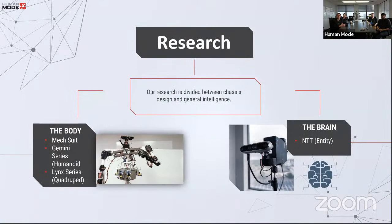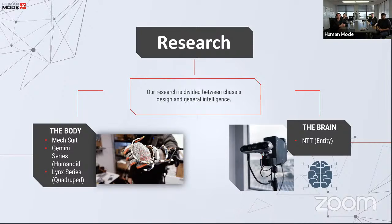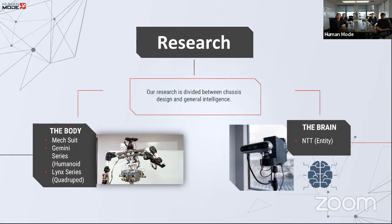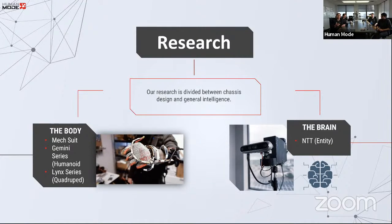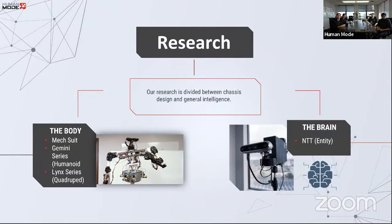Cool. As I mentioned, we basically divide research into two categories. One is chassis design. The other one is the synthetic intelligence, or the brain. We divide these into two separate projects with the goal of merging them back eventually. In particular, VR control and the mech suit are helpful because if you can't drive a robot using human intelligence and human agility, you're very unlikely to do it well using a subpar AI, for example. So we need to start by mimicking our own human ability. So we started there. Next slide.